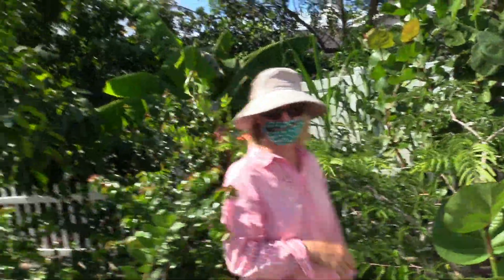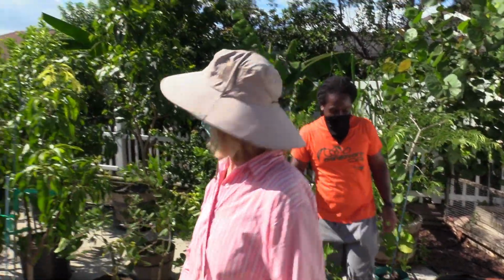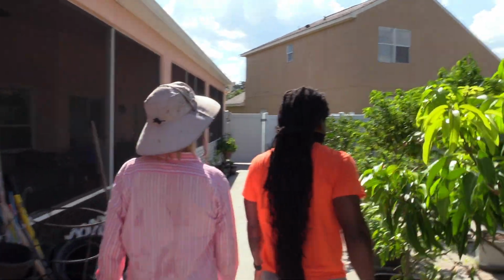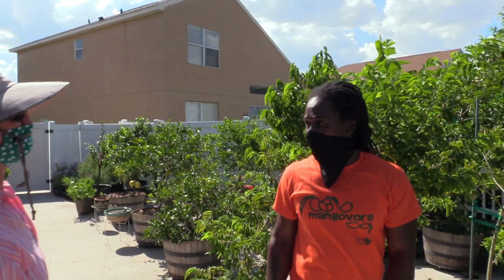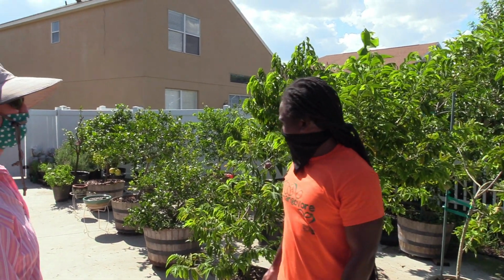Okay, so we're off to the side yard. We've already seen 4,000 plants, but there's a few more. I bet your neighbors like looking down on all these plants. Yes, they always talk about my trees, and I ask them if they want bananas, and I think they're afraid to grow.